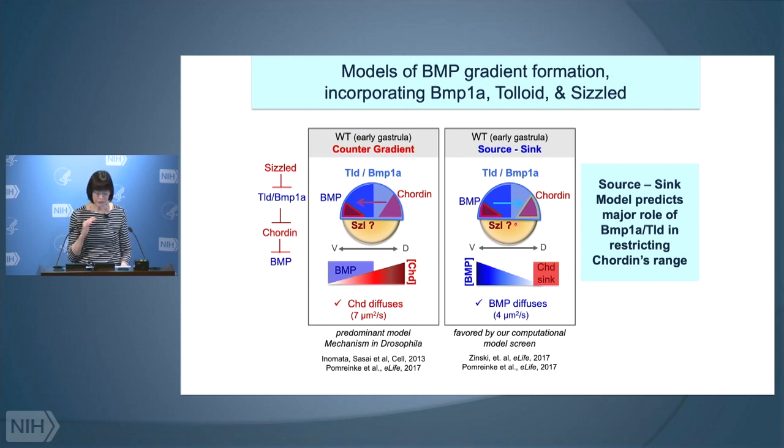the simulations for the source sink model is that these metalloproteases played a really big role. And they basically prevented Chordin from diffusing out into the ventral regions. So her thesis project was to test BMP1A. BMP1A and Tolloid are homologous to each other, even though their names are very different. They're both metalloproteases. Are they restricting Chordin's range in this source sink?